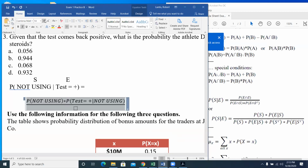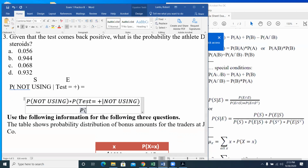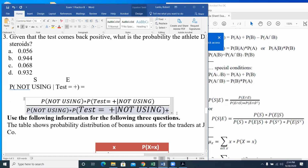Let me make this a little bit bigger here. Now, the first part of that denominator is the exact same thing as the numerator, so I'd basically just be writing this out again. I'm doing this by hand, so to save myself a little time, I'm going to copy what I just wrote in the numerator. Then I have the second component in the denominator: the probability of S complement.